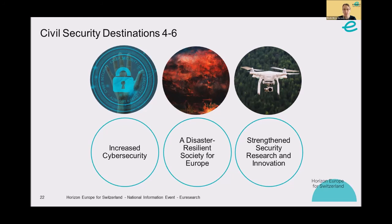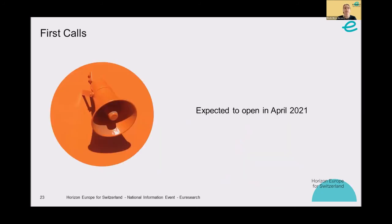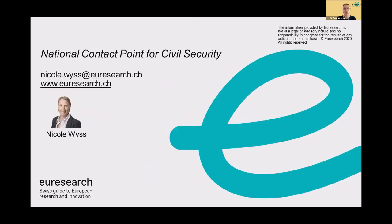And this keyword is the ideal transition then to the next cluster, cluster 2. In security, we expect the first call also to open in April 2021 and the first deadlines on 26 August of this year. And here too, I will be happy to answer your questions now or later and advise you for your project ideas.